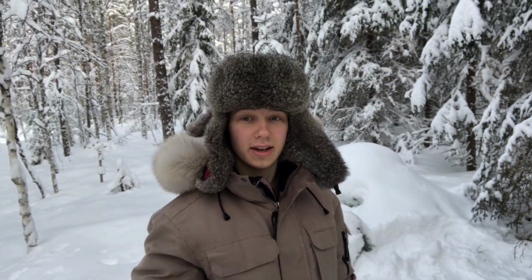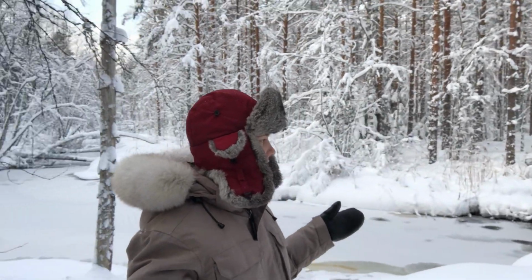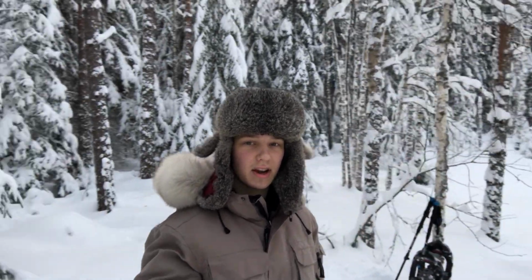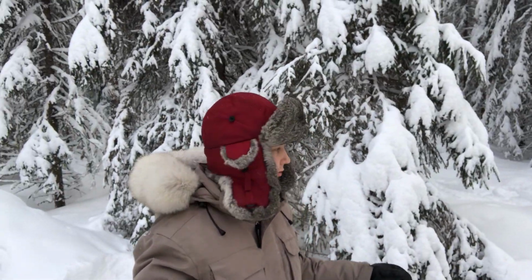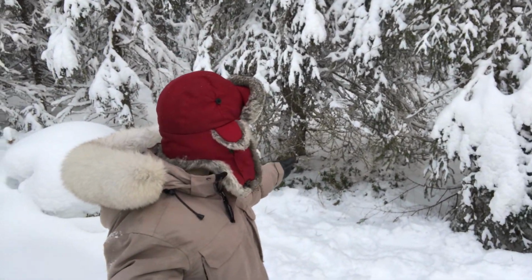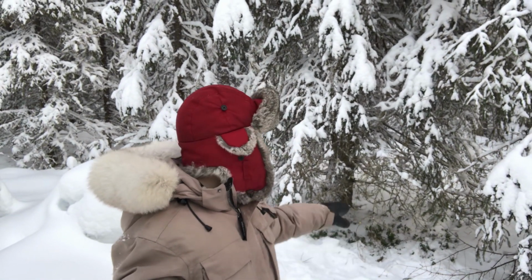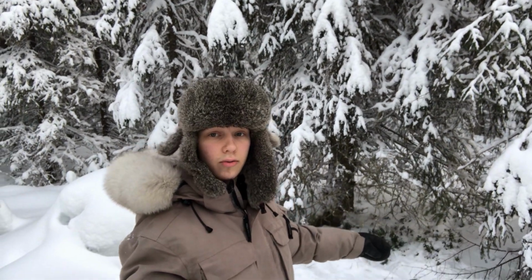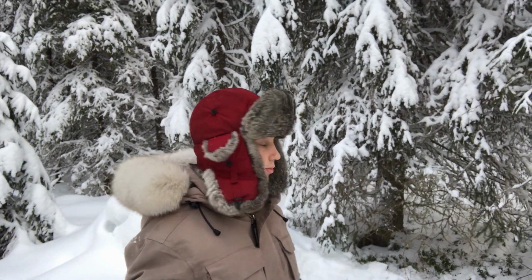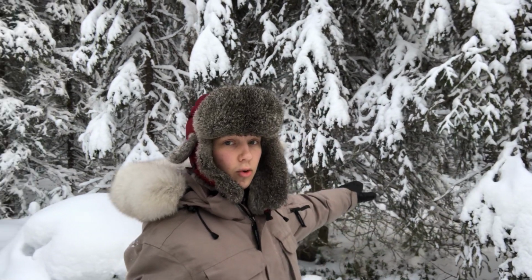Alright guys, so as you can see, I've made it to my camping spot. I'm gonna be setting my camp here on this little shore next to this river. I actually found two nice little spruce trees, which have made this hole in the middle of them, this sort of already built shelter. So I'm gonna be reinforcing this one, getting rid of all the snow from the ground, and I'm gonna set up a spruce branch bed there, and I'm also gonna be creating a bit more of a roof up there.